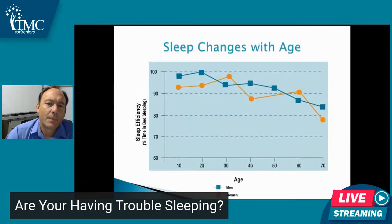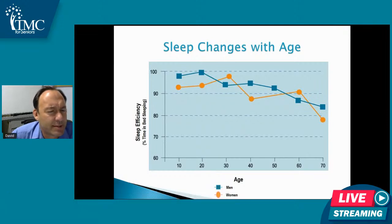Next slide. This is just another look at sleep efficiency, the percentage of time that you're in bed that you're actually asleep. And this just gives an age perspective that it does decrease a little bit, and that's the wake after sleep onset, that's a normal phenomenon. It doesn't necessarily mean that anything's wrong. Being in bed longer will obviously increase your time of sleep. Next slide.